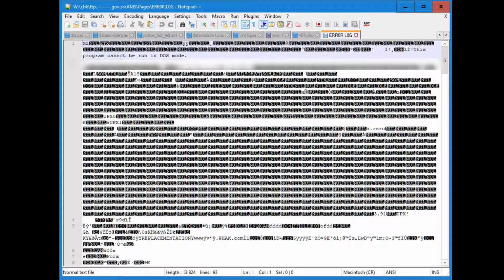Now MZ is usually an executable file. An executable file starts with MZ. That's the indication, or how you can actually visually look for that. Then further on it says this program cannot be run in DOS mode, so it's a Windows application.